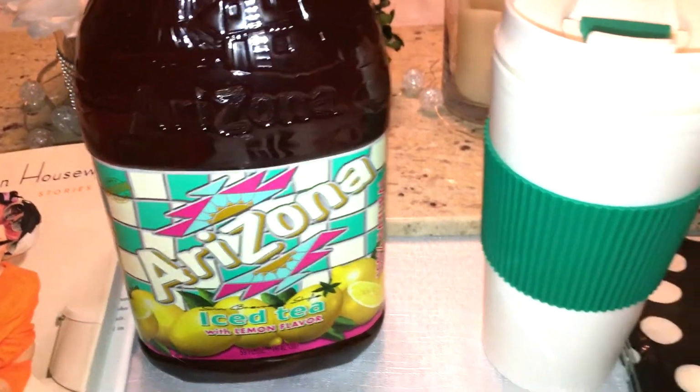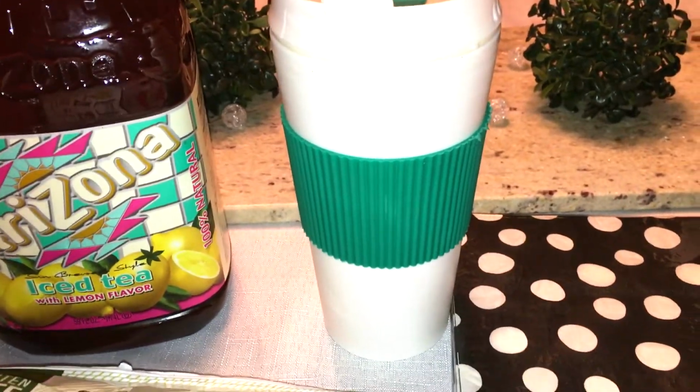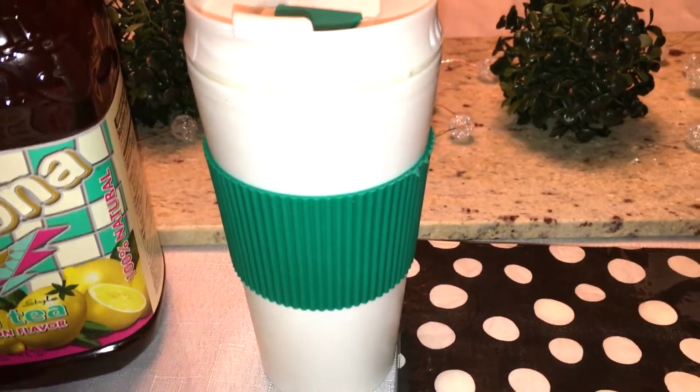name brand item. My daughter also wanted a to-go coffee cup. She does drink coffee occasionally. So we've grabbed this one, and it does say BPA free.